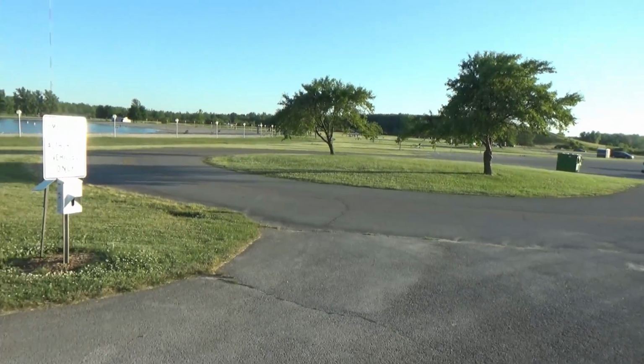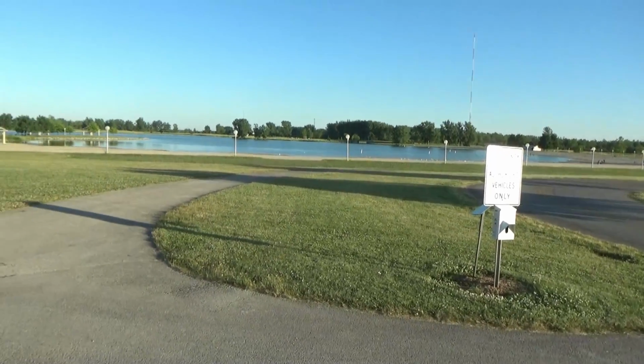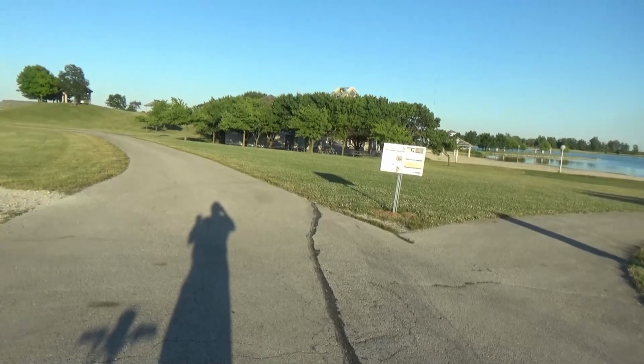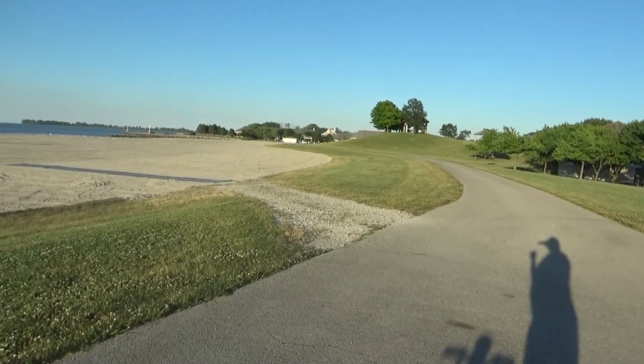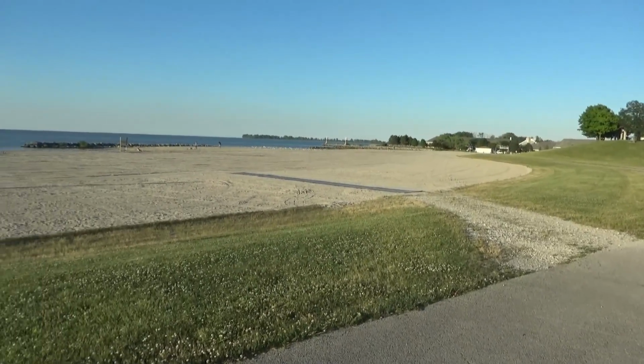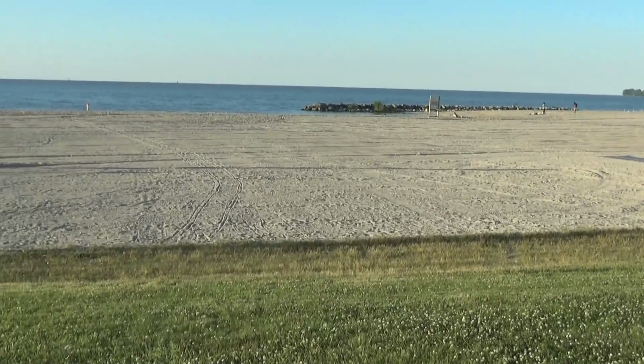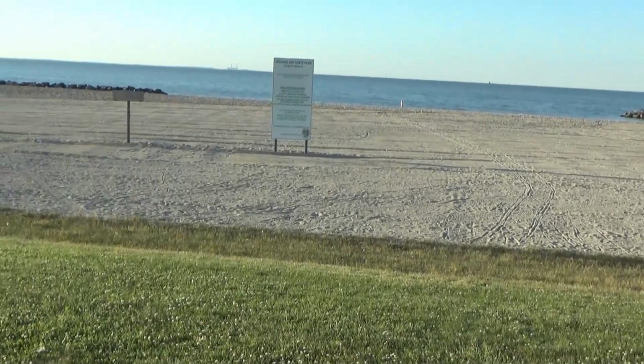This is a really nice park, well maintained, and I'm really surprised that they do not charge an admission fee to use these facilities. So definitely I would recommend coming here in the summer.